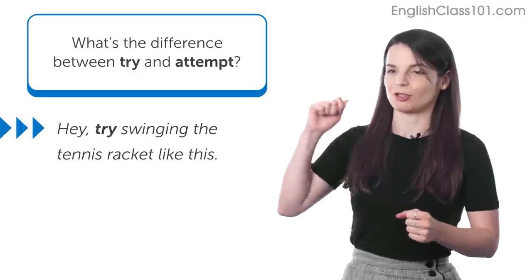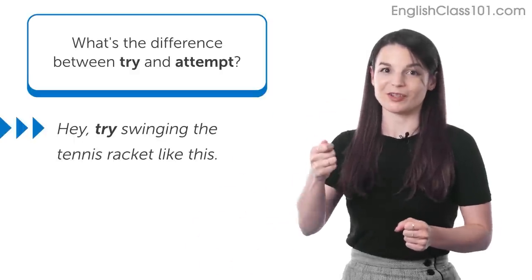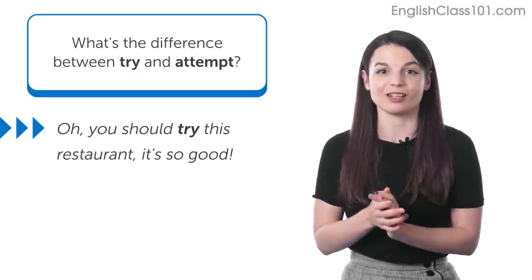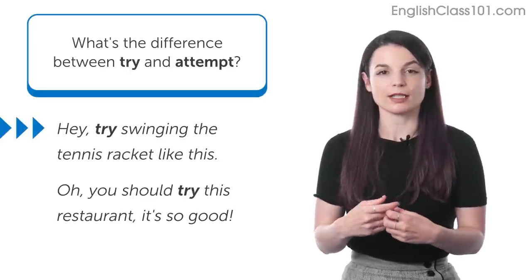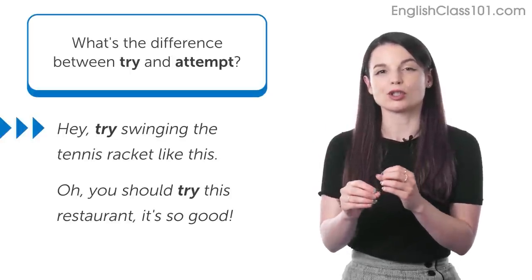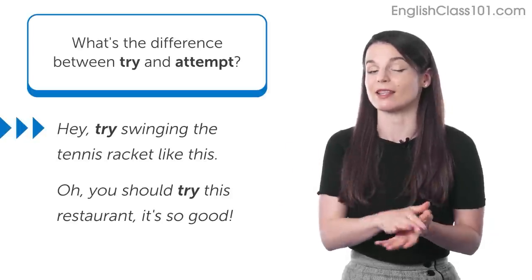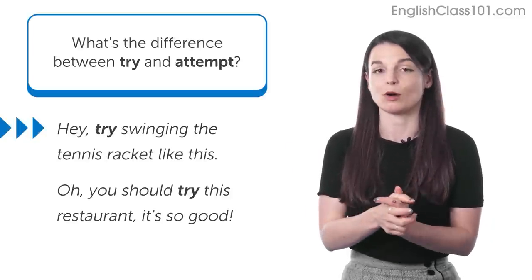And there's usually a demonstration. So we're trying to mimic the other person. Or, oh, you should try this restaurant. It's so good. So in both of these example sentences, we're asking the other person to do their best, like to mimic something or to do something in the same manner as something or someone else.